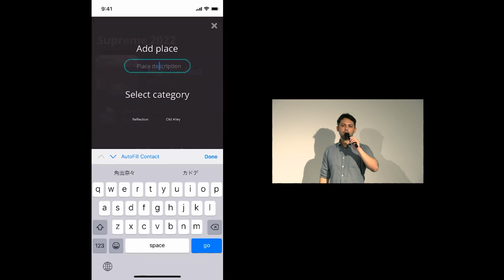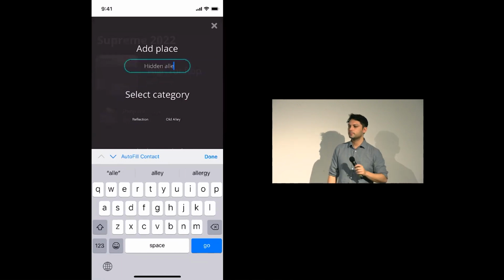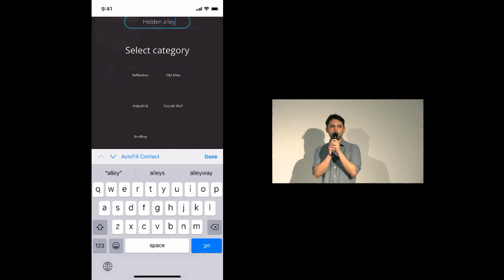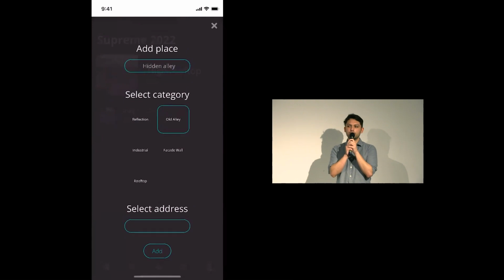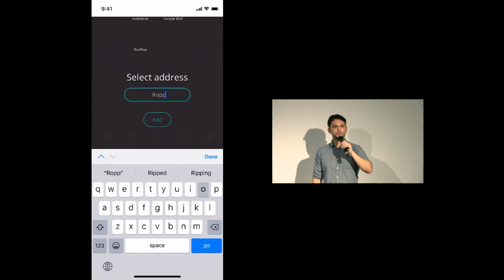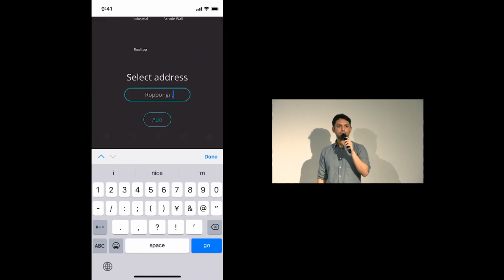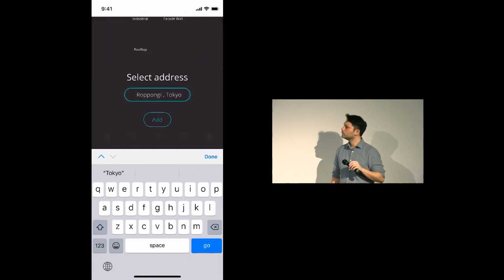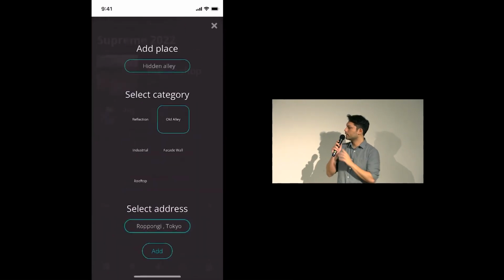We can call it hidden alley, I guess. And we can say it's an old alley. Yeah, it's very traditional looking. I like it. And the address, let's do Roppongi, Tokyo. All right, let's add this one.